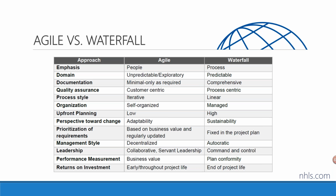All right, domain, as I mentioned, you would use the Agile approach in an exploratory type of environment where there's a lot of risk, where there is a lot of unpredictability. We don't know how the product is supposed to look 6 months, a year, 2 years down the road. Waterfall is predictable. If we say we're going to build a bridge, we will end up building a bridge, exactly what we said we were going to do. All right, documentation, folks, there's a big myth or misconception that Agile is a zero documentation approach towards project management. It is wrong. We do produce a lot of documentation, but not as comprehensively as we would in the Waterfall approach.